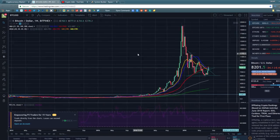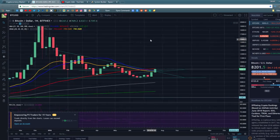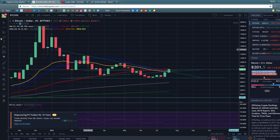The first one I want to cover is one that I don't think I've covered in depth on the channel before, so I'm going to go ahead and talk about this one first. That would be this red weekly simple moving average right here. This one right there would be the 50 weekly simple moving average. And that's an important moving average for a similar reason that the 200 daily simple moving average is.